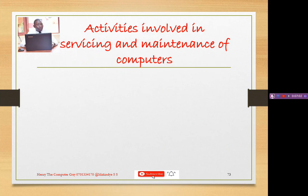Let's look at the activities involved in servicing and maintenance of computers. What do we do to service our computers? Those are the activities we are going to be looking at. Blowing dust from computer equipment. Get your blower. Get your system in, for example, and you blow the dust from it.